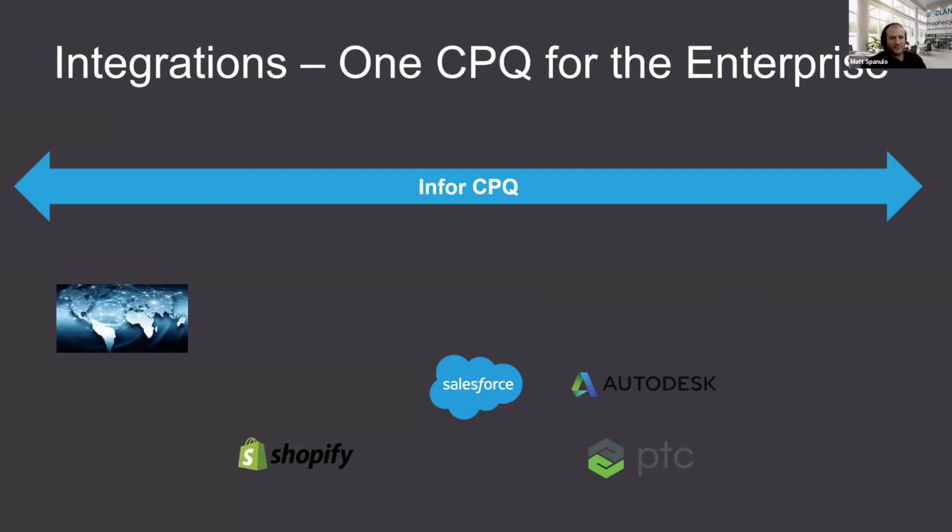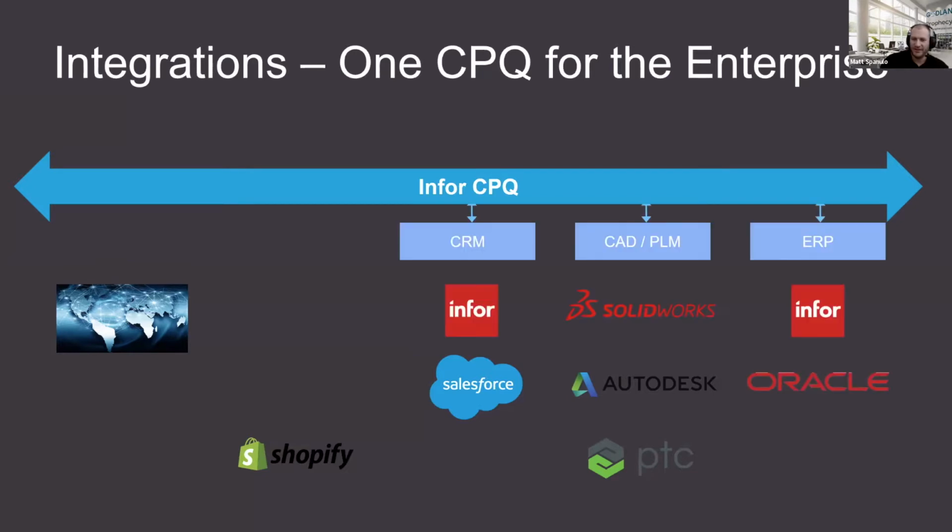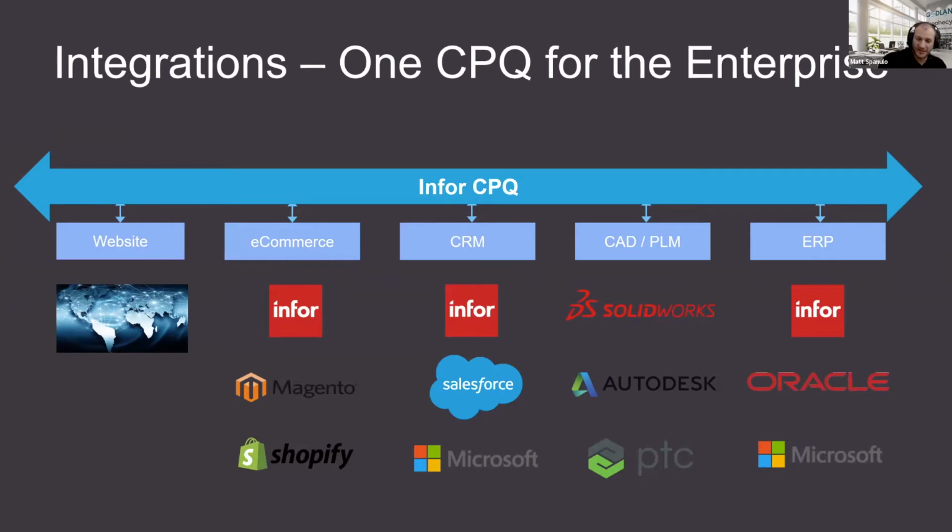Let's talk at a high level still. We envision this product as one CPQ for the enterprise. So it's not just necessarily Infor products that it works with. Obviously, we can integrate with pretty much anything. It's a global CPQ. We can work with Oracle, we can work with Microsoft, e-commerce such as Magento, Shopify, CRMs like Salesforce, and CAD and PLM systems, which are the backbone of a lot of what we're talking about here today. We work with all of them: SolidWorks, Autodesk, PTC, etc., as well as direct to your website. So that's really the power of this tool. It's ERP agnostic, and basically we can make it work with whatever application you may be running, if it's not necessarily an Infor type of system.